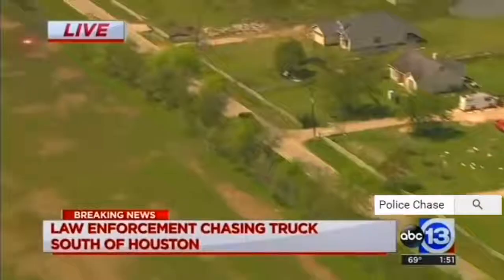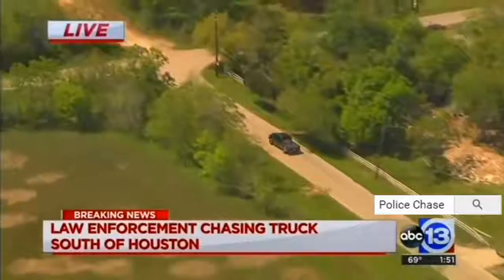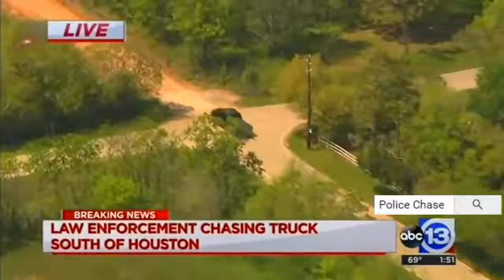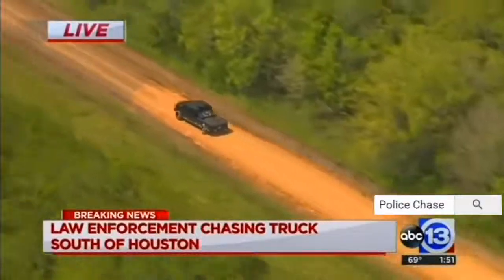Let's see what happens here. And, of course, police officers always mapping this out when they're involved in these chases. They know exactly where they're going to be going, left or right, and they try and have, well, looks like he's going to go off-roading. Here we go. This is going to get interesting.